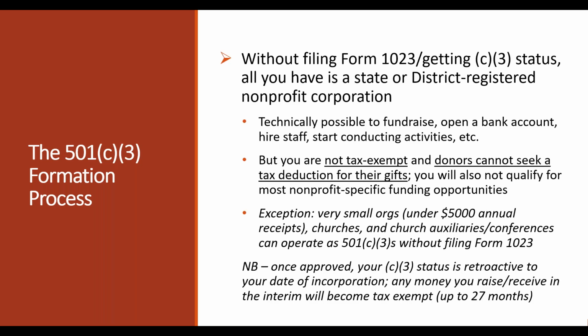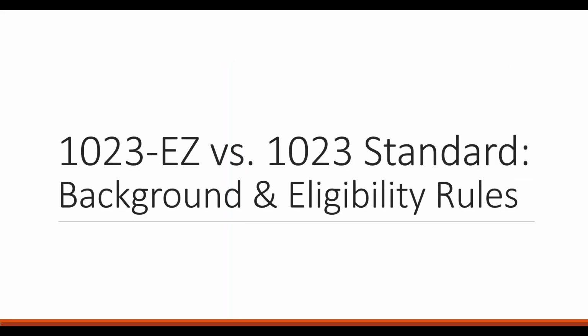So during that gap, you might raise some money and you might start to sort of dip your toes in the water and do a bit of operations. That's probably going to be okay because any money that you raise in that gap period will retroactively be deemed tax exempt funds once you get your C3 status, as long as you get the C3 status within 27 months. All right, so that's sort of setting the timeline and the background.